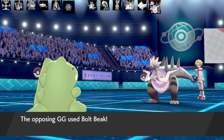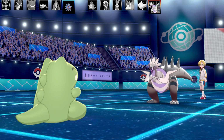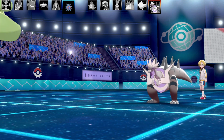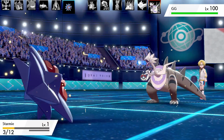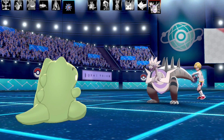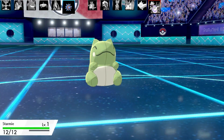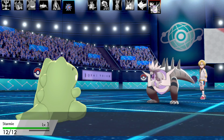But then I'm starting to think, right, I've got to go for Pain Split. Their Bolt Beak is going to miss. I don't know how Bolt Beak slides past that Substitute, but it does. And we actually have a miss there on the Bolt Beak, and I went for the Pain Split. So Pain Split was another way of me dealing damage to the opponent as well. Now, I bet it wouldn't actually take them out eventually. You keep using Pain Split over and over, but I'd never be able to get that KO unless they hit themselves in confusion with Swagger, right? Which is risky, you know what I'm saying?